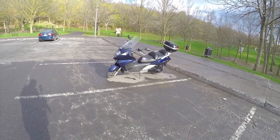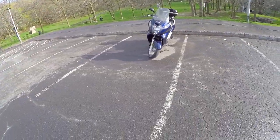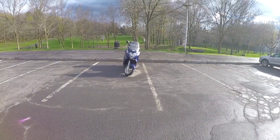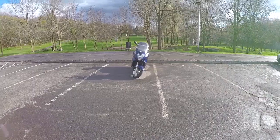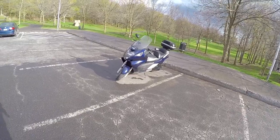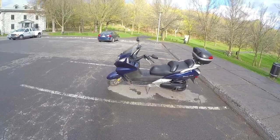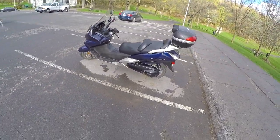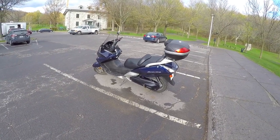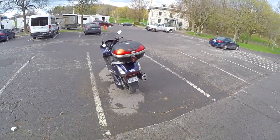Because if you go into a parking spot, say like this here, and you realize after you want to turn it around, she's a heavy girl. So you have to make sure you have some strong legs. I don't recommend this for anybody with weak legs or out of shape. Definitely have to have some strong legs to hold her up. So yeah, that's what I mean by thinking ahead. You definitely have to think ahead, plan ahead when you're going to make maneuvers in a tight situation.